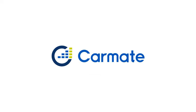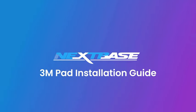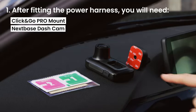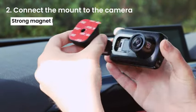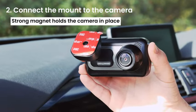Number 5. Nextbase 322GW dash cam front and rear camera small with app full 1080p 60fps HD in-car camera Wi-Fi Bluetooth GPS SOS emergency response, parking mode. The Nextbase 322GW dash cam is a compact yet powerful in-car camera designed to enhance your driving experience and safety.